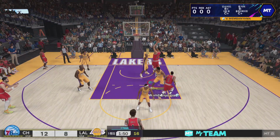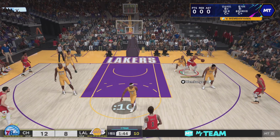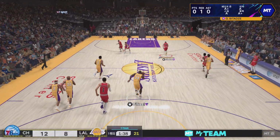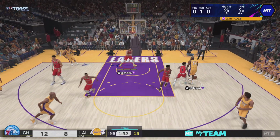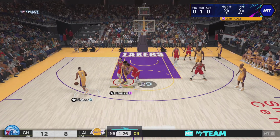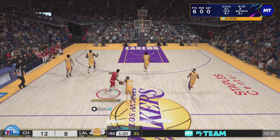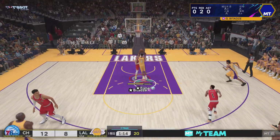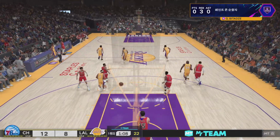Rose, the pass to Wembanyama. Here's Bitadze. Pass to Wembanyama. O'Neal pulls it in. Los Angeles trails by 4. First quarter of play, and just over 3.5 minutes in. Goes up on the wing. Chicago with a rebound. And here they come. Here's Fisher. Second chance shot. Misses in close. Chicago leading by 4.